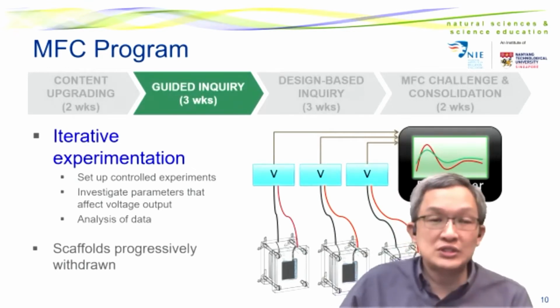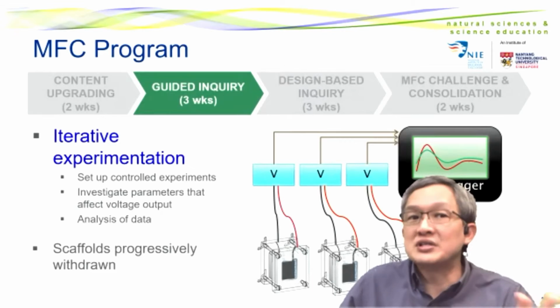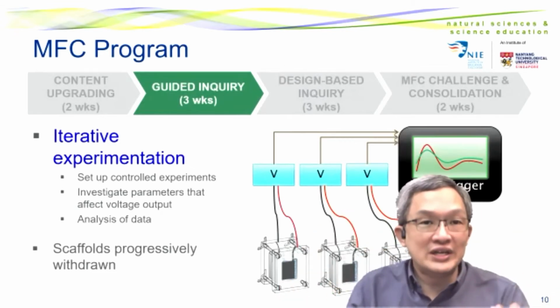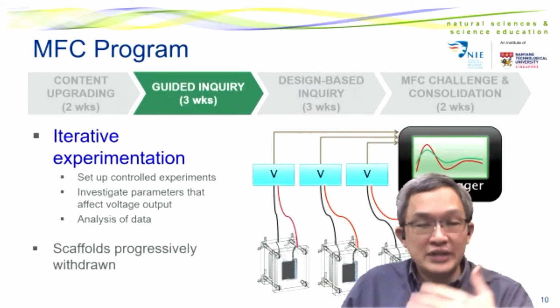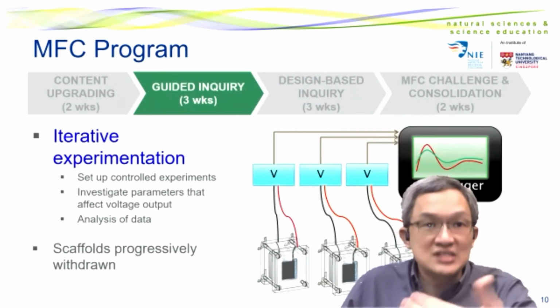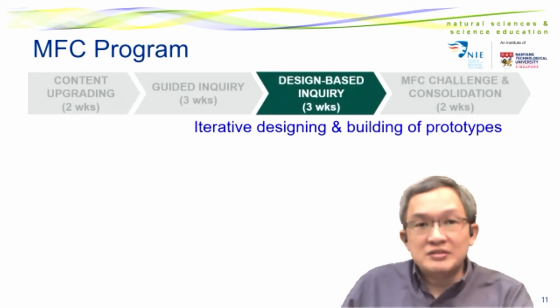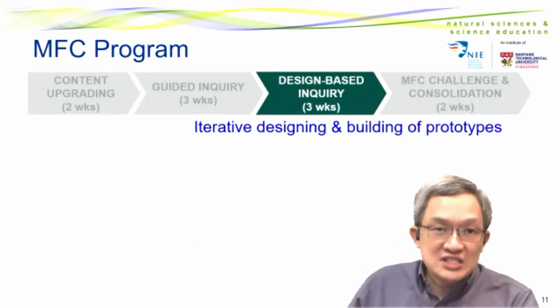They had to decide what they wanted to do, put in a requisition for the chemicals that they wanted from a menu that we gave them, right? And so they progressively got to design their own experiments. The third part of this was where the actual DBI came in, the design-based inquiry.